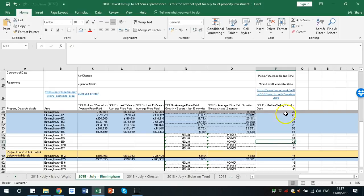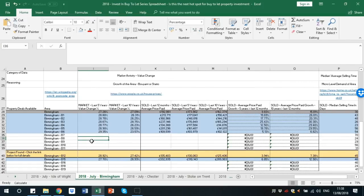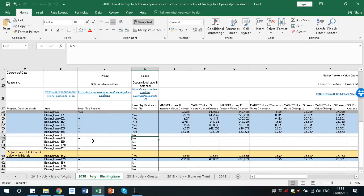So we put all the date ranges here. Some of these areas, so this postcode here, B7, is out of that 60-day time range. The majority, or all the others actually, are below that 60-day time range, which is good. But for these B7 postcodes, and 8, 9, 10, 11, we haven't done any further data, purely because they didn't pass our first metric of the heat map section.